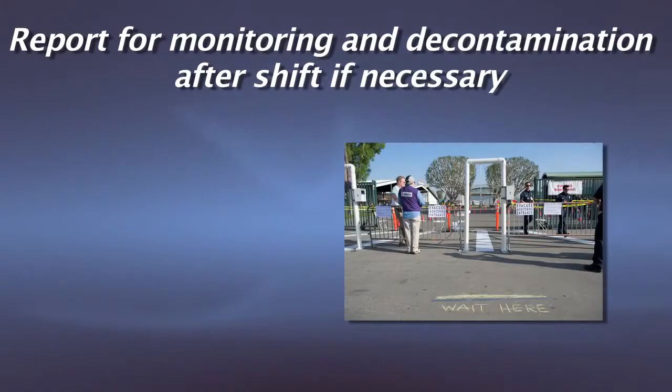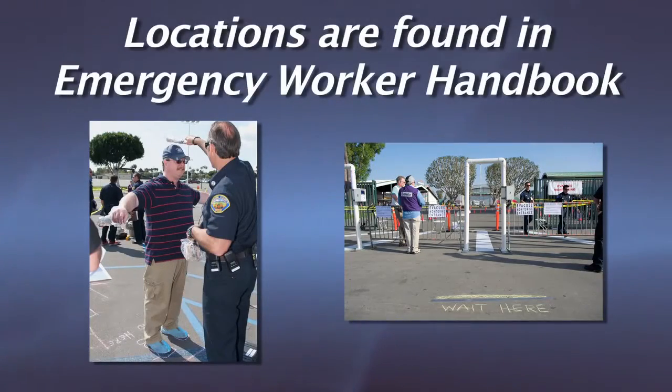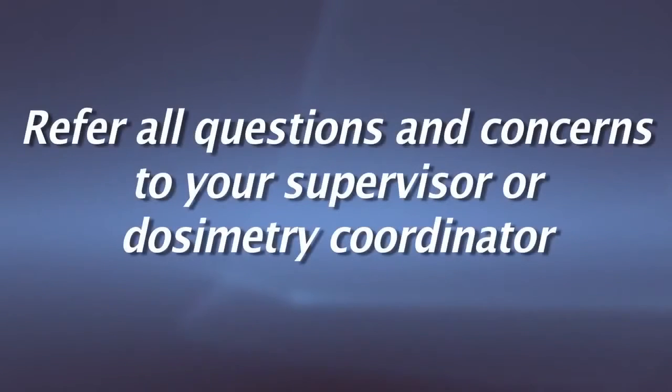If necessary, after your shift, report to an emergency worker decontamination center for monitoring. Emergency worker decontamination locations can be found in your emergency worker handbook or will be established at the time of an incident. If you have any questions or concerns, please discuss them with your supervisor.